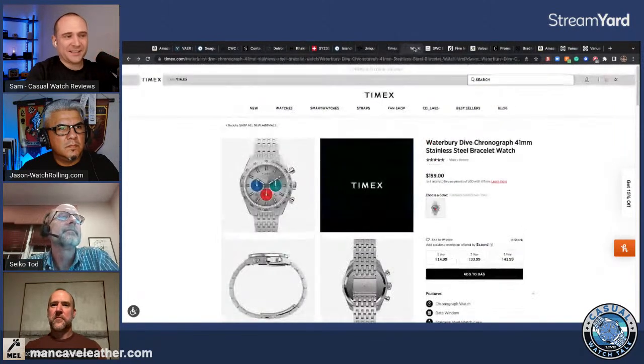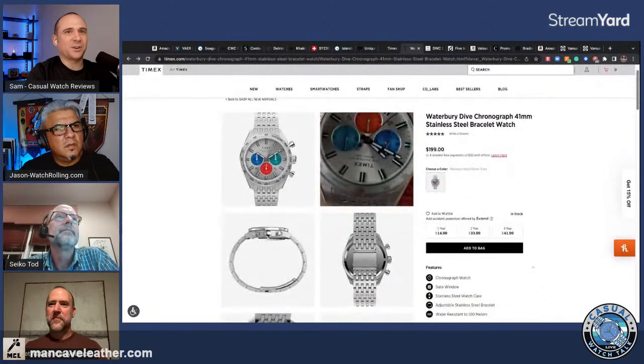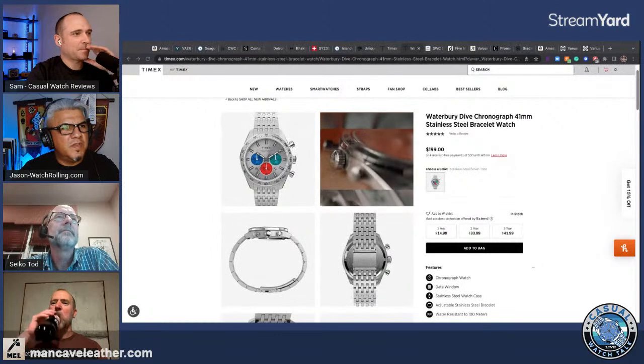We'll stick with the Timex theme. I think this is a brand new one that they've released. I think this is a pretty cool looking Timex. Is that a Domino's pizza watch?